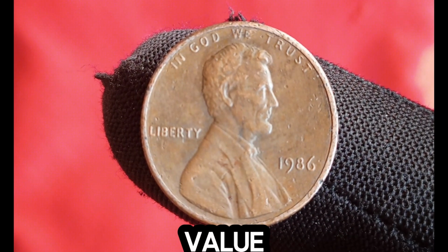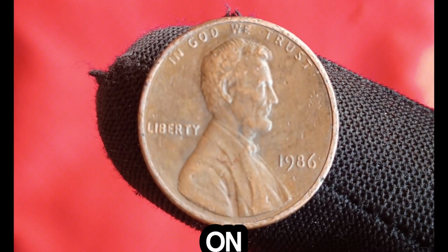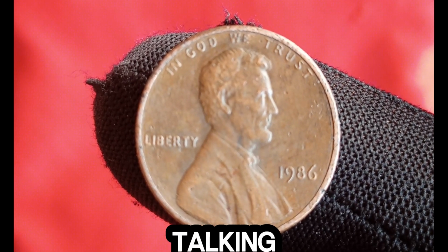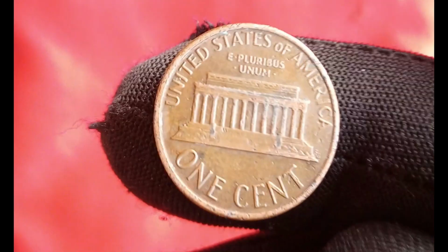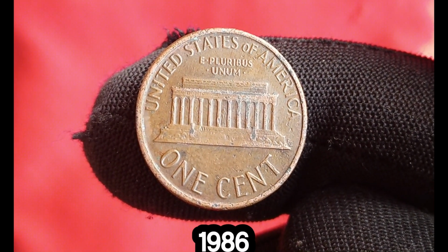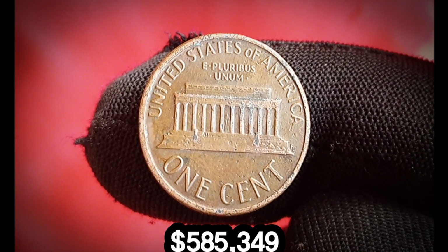Now here's where the value goes through the roof. If a 1986 penny was struck on a dime planchet, or on a foreign planchet, or even on a leftover bronze planchet from earlier years, we're talking about 4 and 5 figures in auction results. And guess what? That's how we get to that record-breaking number. Yes, the rumors are true. A 1986 Lincoln penny once made headlines when it sold for an unbelievable $585,349 at auction.